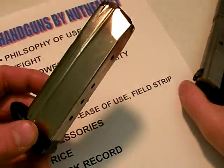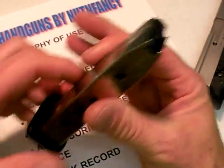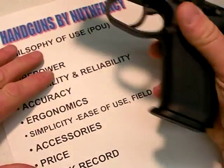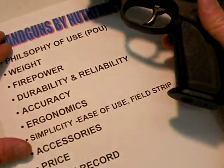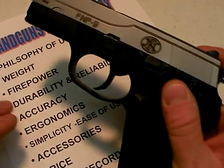So just a couple issues with magazines. Nothing show-stopping, definitely, and adequate cartridge capacity at 16. I think that's good. It is, however, coming in second to the Glock and SR9 designs. That brings us to durability and reliability.